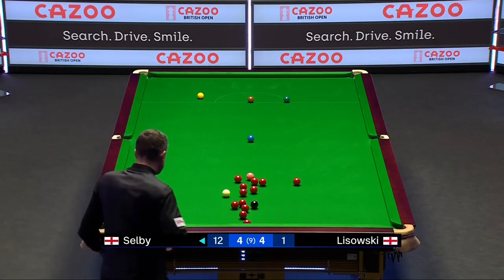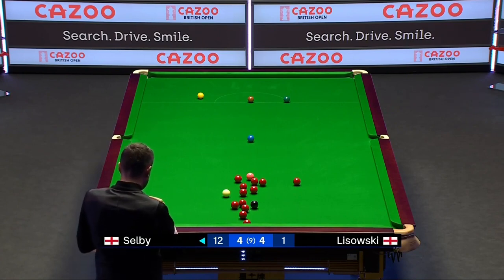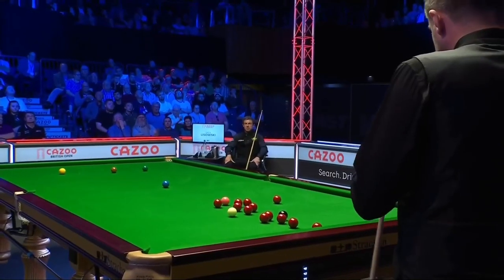At first glance, he might have left a red to a distant green pocket. He has.